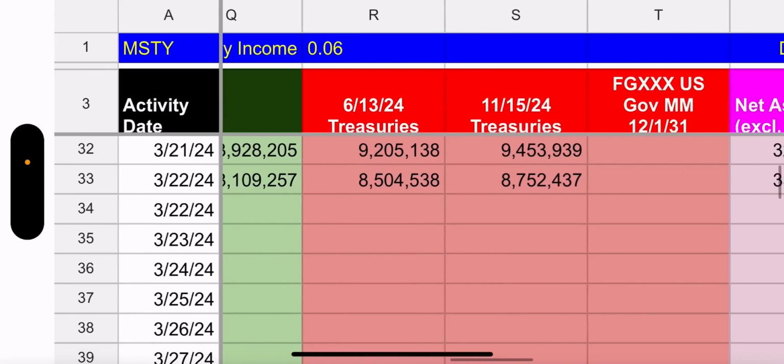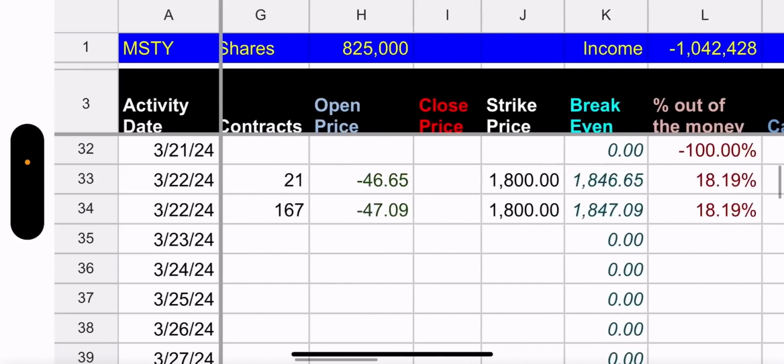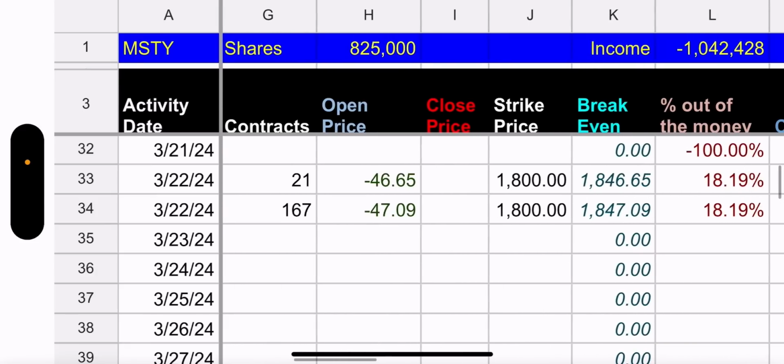Cash and treasuries overall went up 2.7 million. So yeah, solid. Hopefully there's no delay in this video. I restarted my phone yesterday. I know yesterday had a delay.